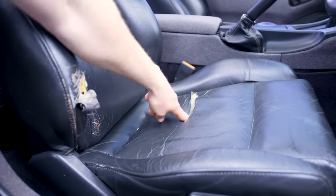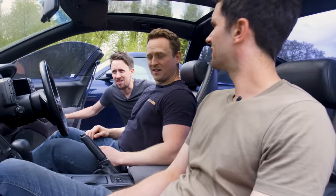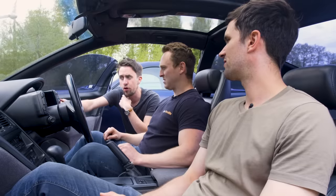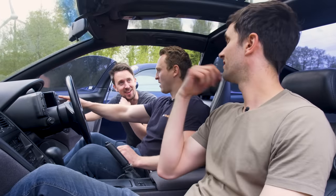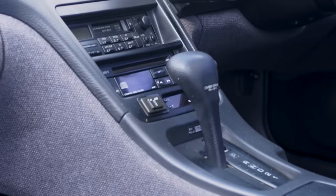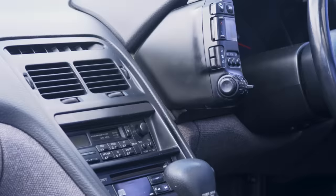Big old rip there. Well, you're sat on that most of the time, so you don't know it's there. And it stinks. It doesn't stink. Look at this carpet as well. I wouldn't even put this down in a sex dungeon. Cruise control. Yeah, that works. But it feels quite rattly in here. Well, it's getting on, isn't it? It's like 30 years old or something. Does it rattle though? I'm 36, I don't rattle.